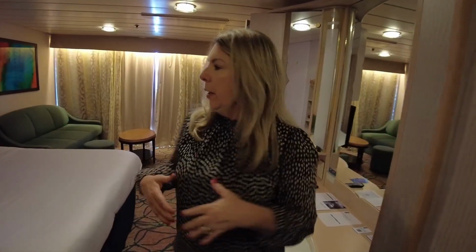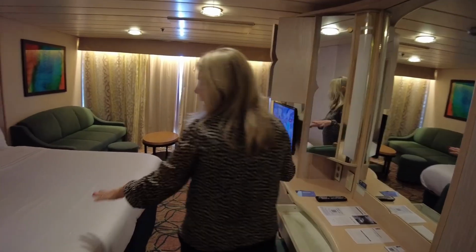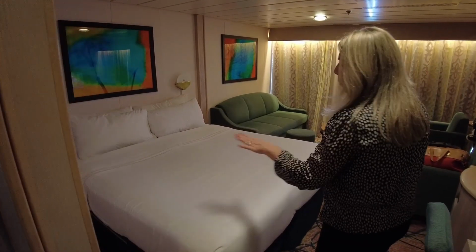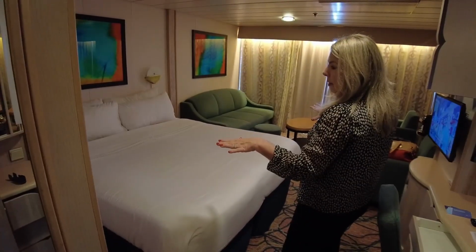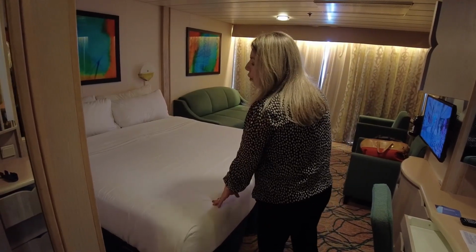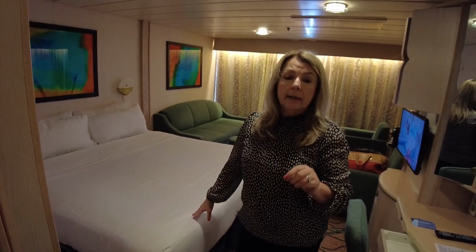Coming out, this is where you're going to have your main living area. This is a king bed. You can have it separated if two people are sharing a cabin together but do not want to share a bed. You can request that before you board the ship, and it has to be done at least 3 days in advance. Otherwise, you'll have to wait until you get on the ship, and then you'll have to ask your cabin attendant to separate the beds. Usually what they'll do is they'll do that with the evening turn down on the first night.